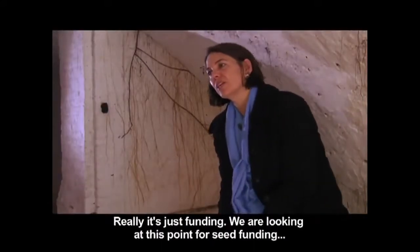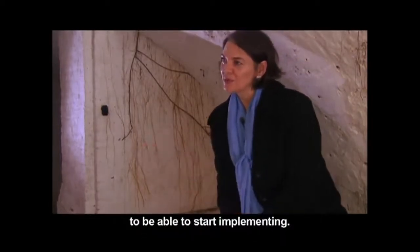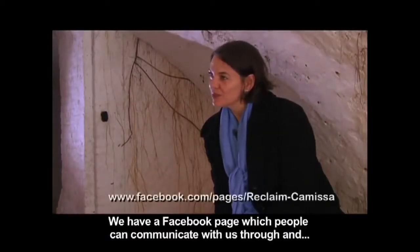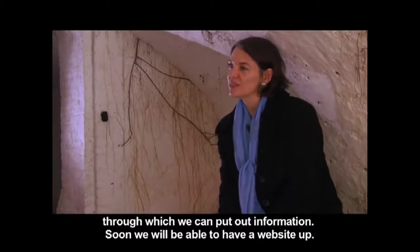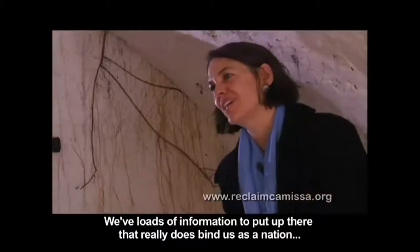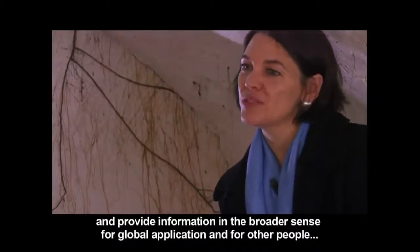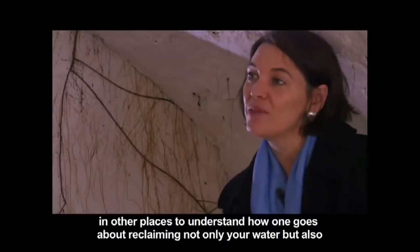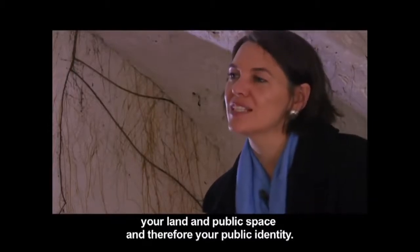Really, it's just funding. We're looking at this point for seed funding to be able to get to the place we need to be in about 6 months to be able to start implementing. And at the moment we have a Facebook page which people can communicate with us through, and through which we can put out information. And soon we'll be able to have a website up. We have loads of information to put up there that really does bind us as a nation and provide information in the broader sense for global application and for other people in other places to understand how one goes about reclaiming not only your water, but also your land and public space, and therefore your public identity.